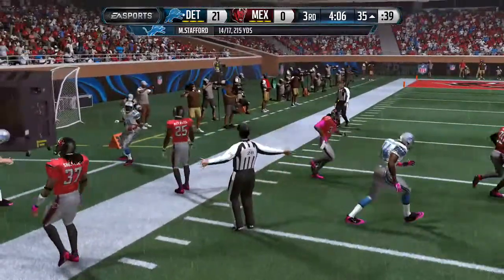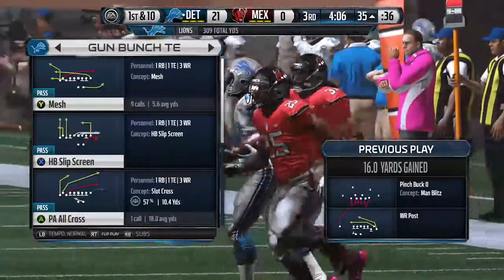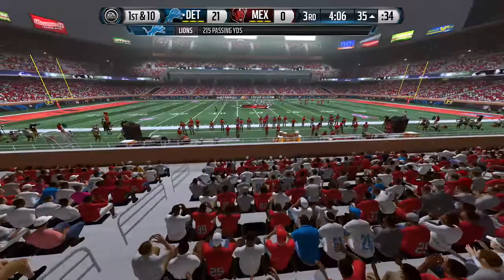The key to being a really good route runner and running these drag routes across the field is show some courage. Don't worry about what's in front of you. The quarterback will take care of that.